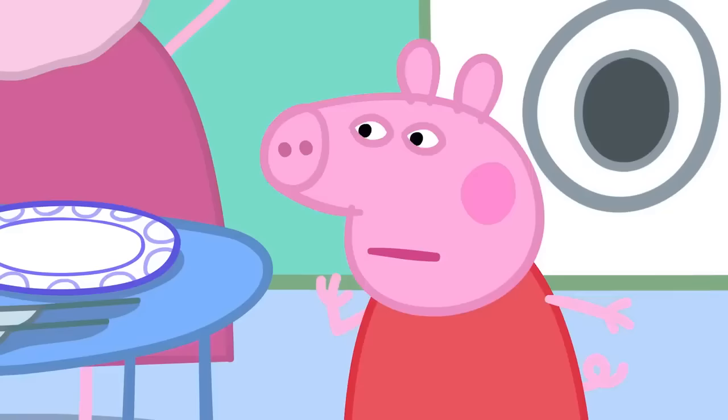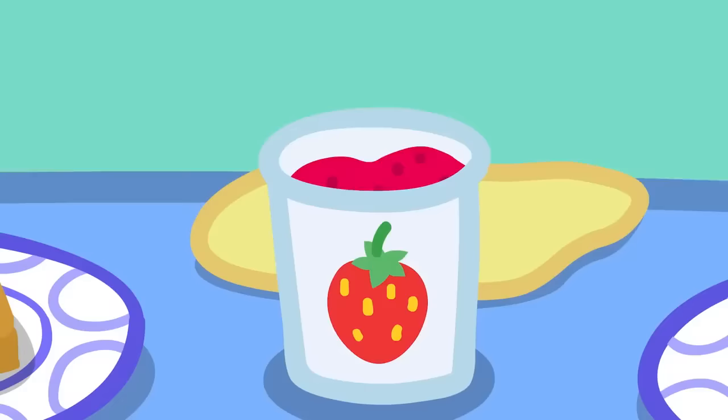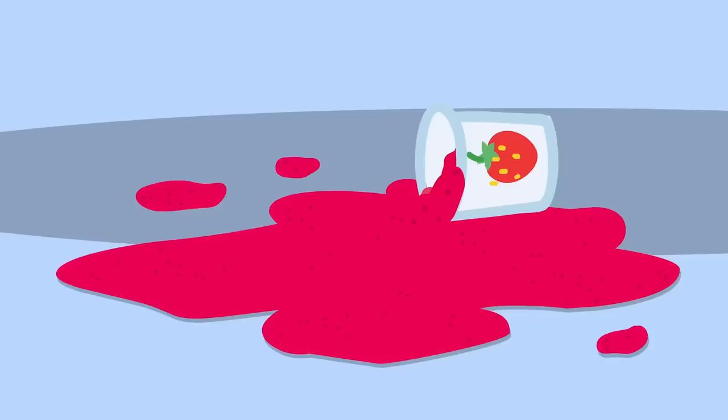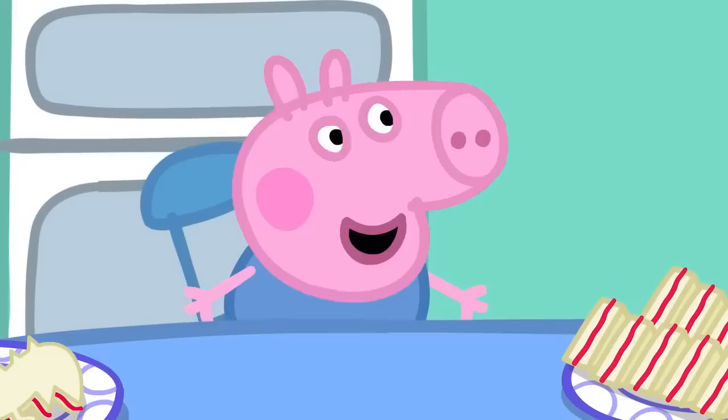We need a comfy picnic blanket. Can you find one, Grandpa? Aye, aye, Peppa. Oh, no. Making jam sandwiches is very messy. And cleaning the mess has made an even bigger mess. Not to worry. You can't make jam sandwiches without getting a little jammy. Peppa's sandwiches are triangles. Ta-da! And George's are dinosaurs.